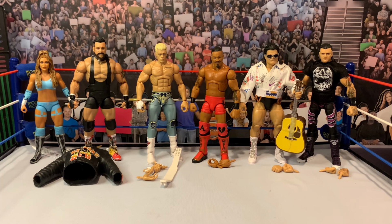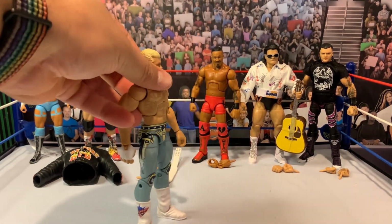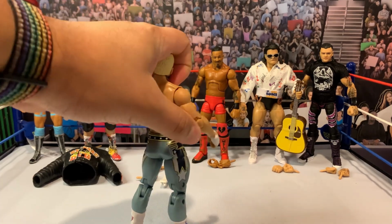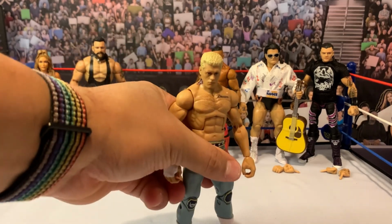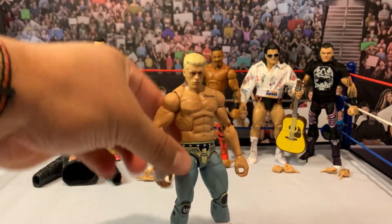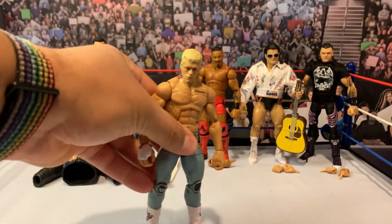Next up is the Top Picks Cody, which is just a repaint, but I think it's really cool. It's way different than what we've gotten so far. We've got a lot of blue. We've gotten the gold Ultimate Edition, goldish, yellowish, whatever. This one, I don't know what attire it's based off of. I think the silver and the dark blue looks really good, and I just think the Cody figures in general are good. There's nothing too special with this one as far as what they did with it, but I thought it looked really good.